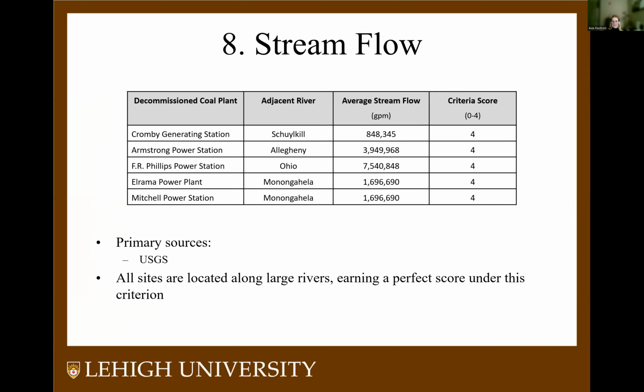It should be noted that the average stream flow values may overestimate the actual amount of available stream flow at each site, just because the water demands of a power generating site must be balanced with drinking needs, industrial and agricultural water needs as well. But because the average stream flows are significantly higher than the ideal value, and with the potential for SMRs' water requirement to be drastically reduced, there's still a high level of confidence in the results that all the sites rightfully earned a very suitable score under this criterion.